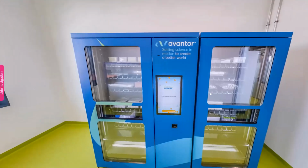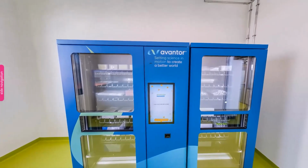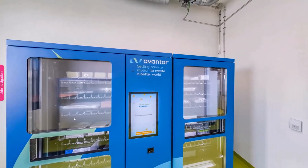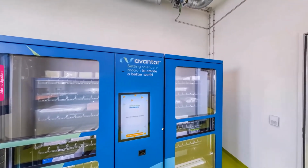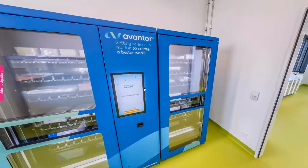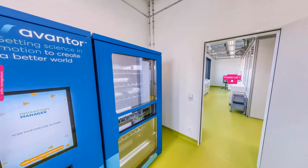This is the vending machine I was mentioning before, Alex. To your question, how do we provide consumables for the most common consumables, pipette tips and other things? You can just get them from the vending machine, scan your code, then it's put on your monthly bill, and then you can just get what you need there. Don't need to store big packages close to your bench.